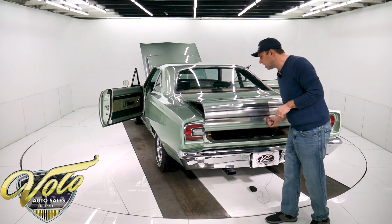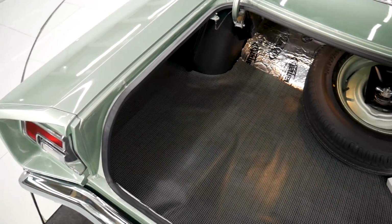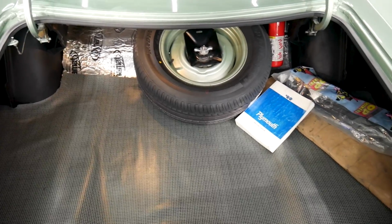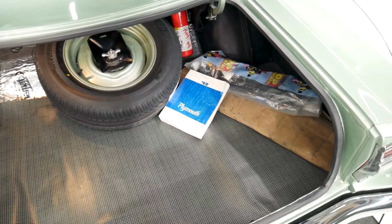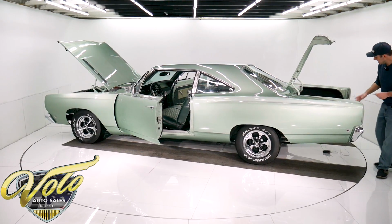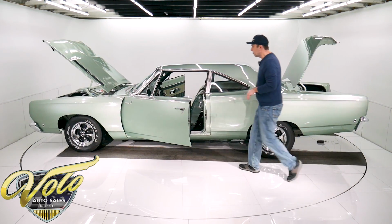Trunk compartment's rock solid. They did Dynamat it underneath the rubber plaid mat. It keeps things quieter. It's got a painted rim with a brand new tire. It's got a jack, got a shop manual. The light works. This is all painted up real nice. The weather strip looks new. It's got a nice clean trunk compartment.